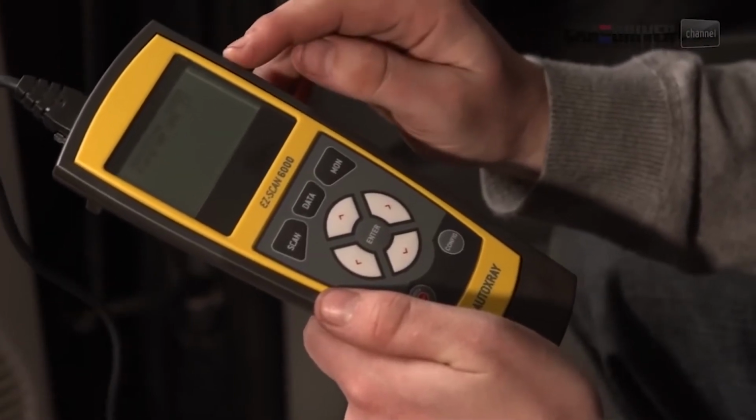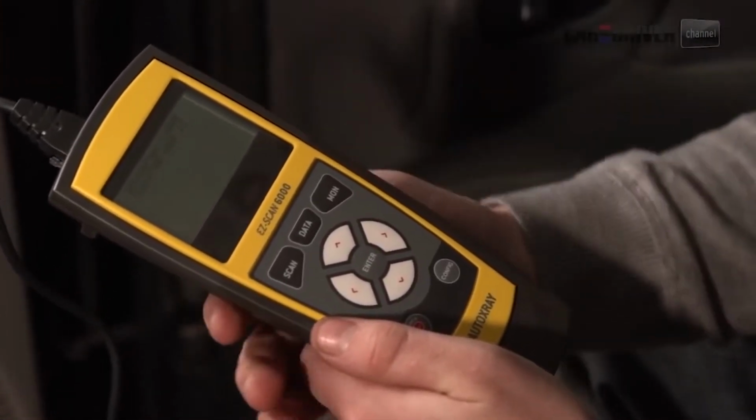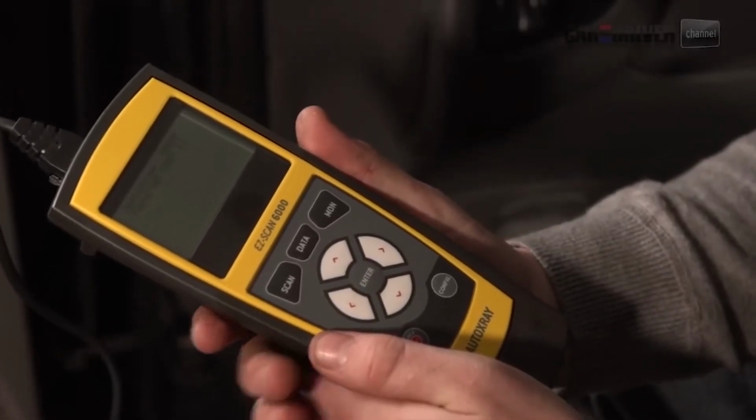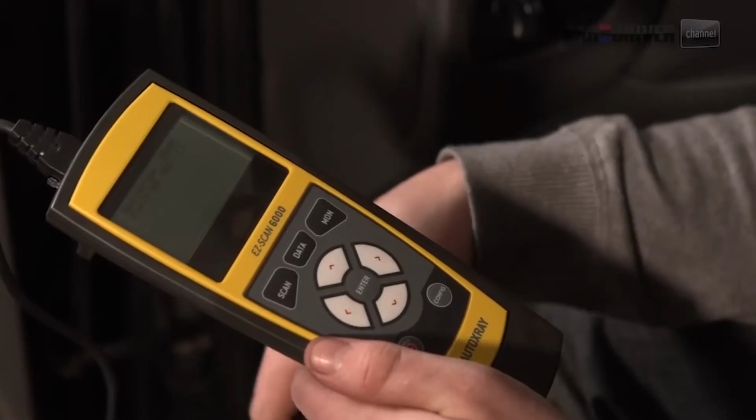This one I can configure to get the manufacturer's codes as well, which are a little bit different than the standard OBD2 codes. At this point, in order to pull the data out of the computer, we have to key the vehicle on, so we're going to do that.